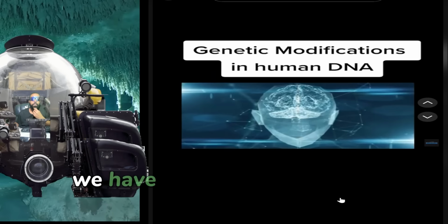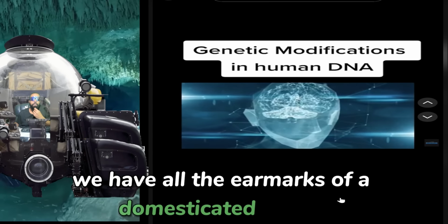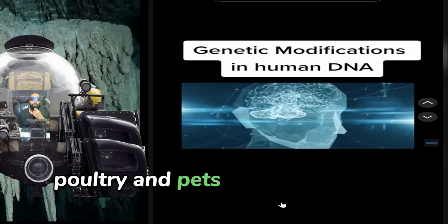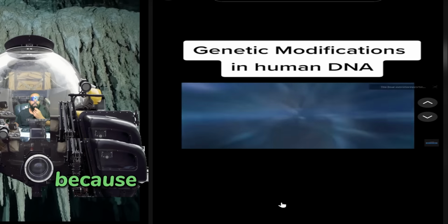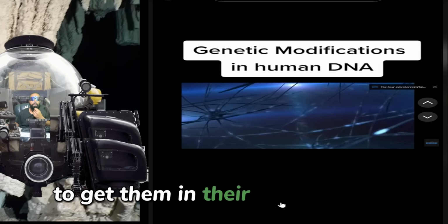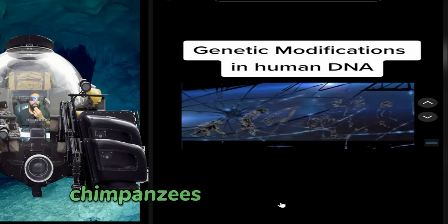Darwin himself said that we have all the earmarks of a domesticated animal. Domesticated animals, such as cattle, poultry, and pets, are riddled with genetic defects because humans have selectively bred them for hundreds of generations to get them in their current forms.